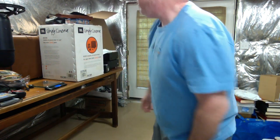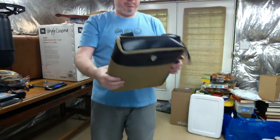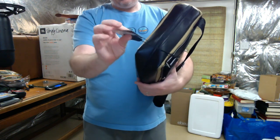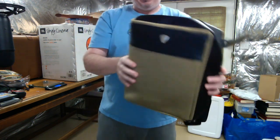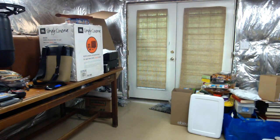We got a bag. This is going to Texas, man. West Coaster's killing me. This backpack looking bag. It's a pretty cool bag. Brand new with the tags. Again, this is just going to get poly bagged and shipped out.